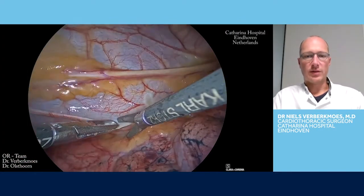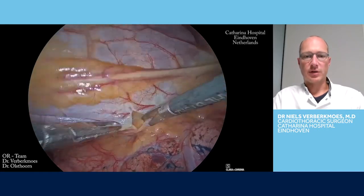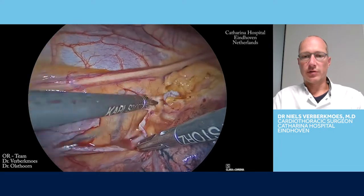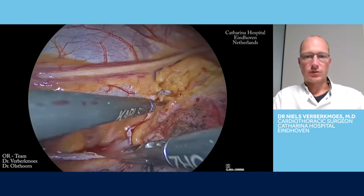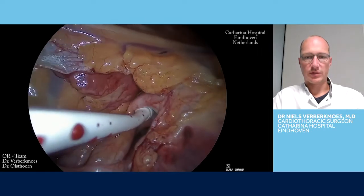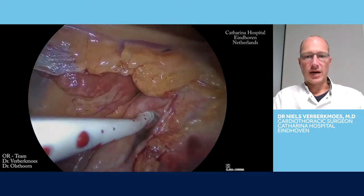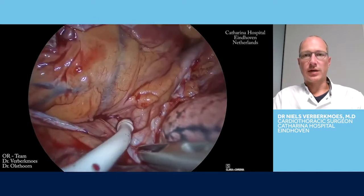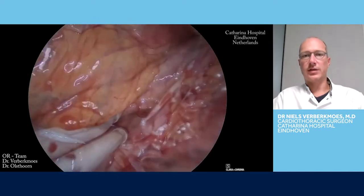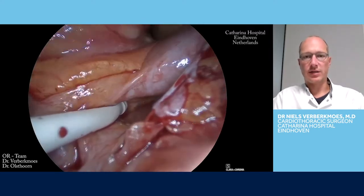We start opening the pericardium on the left side below the phrenic nerve, very low, very close to the pulmonary veins. We use scissors for that, but all kinds of instruments can be used for it. To learn and to guide our EPs on later procedures, we do an epicardial mapping of the pulmonary veins and the posterior wall of the left atrium.